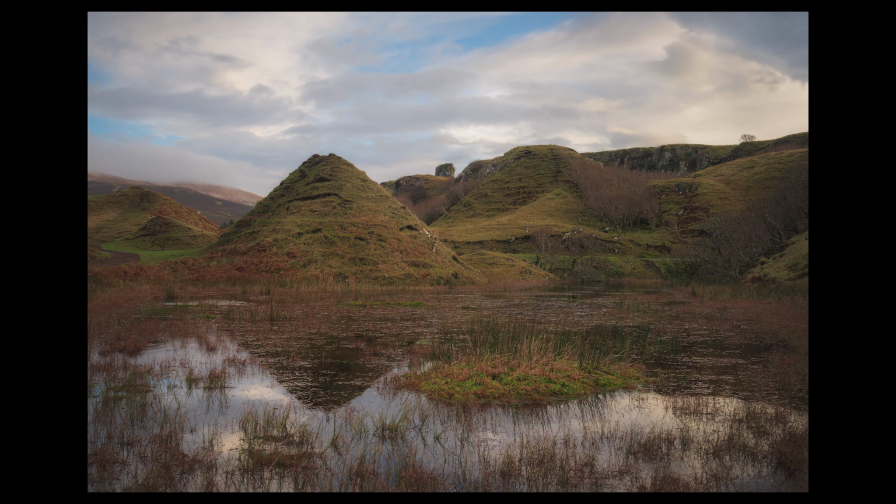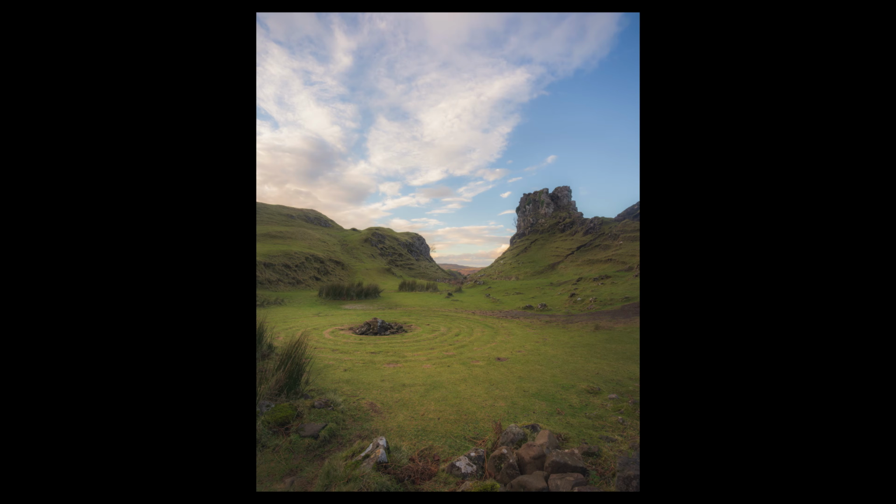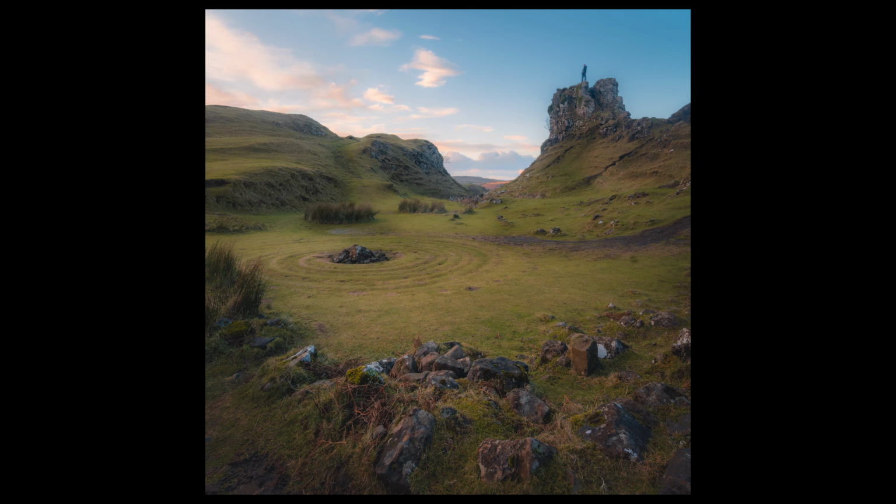It's, as I mentioned, sort of in a valley, so the sun doesn't really hit it directly at any point, but you do have sky visible. So you're going to plan your composition accordingly to where the light is. But you can get something interesting with this circle in the grass with the stones and then the rock in the distance. You can even do a selfie. I did one of those standing on the rock.